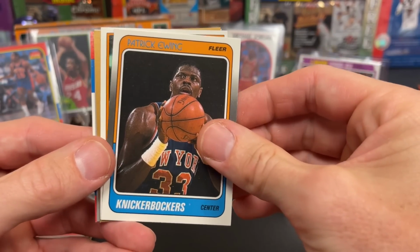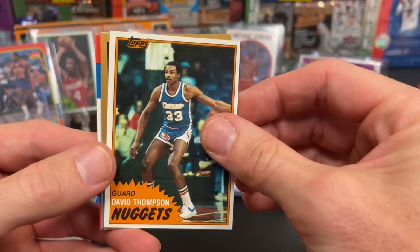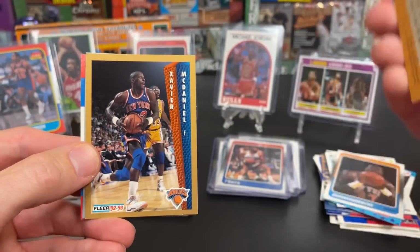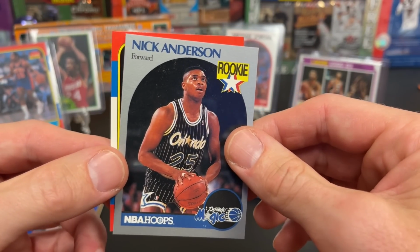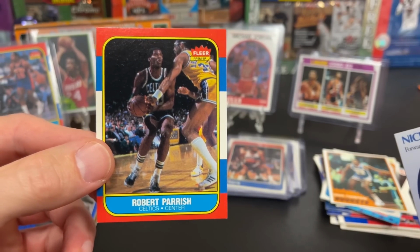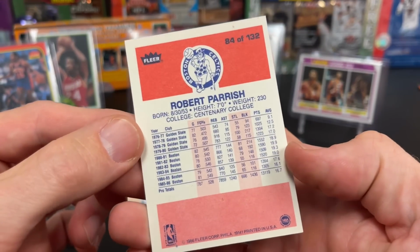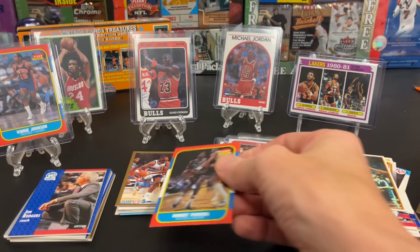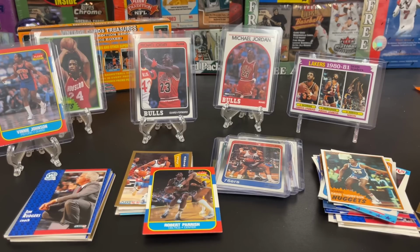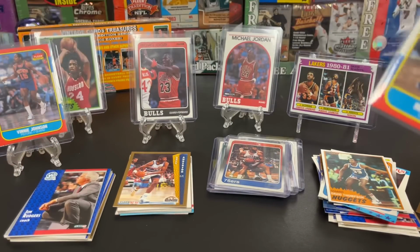Patrick Ewing. David Thompson. Oh, I was hoping for another good one out of there. That's still not a bad year for that one. And obviously, we're going to keep this one aside because it's another one of those old years. Nick Anderson again. Robert Parrish. Boy, these Fleer cards are actually in pretty good shape, too. Oh, I gotta grab some sleeves. We're running out of sleeves already, but these Fleer, I don't want sitting around.